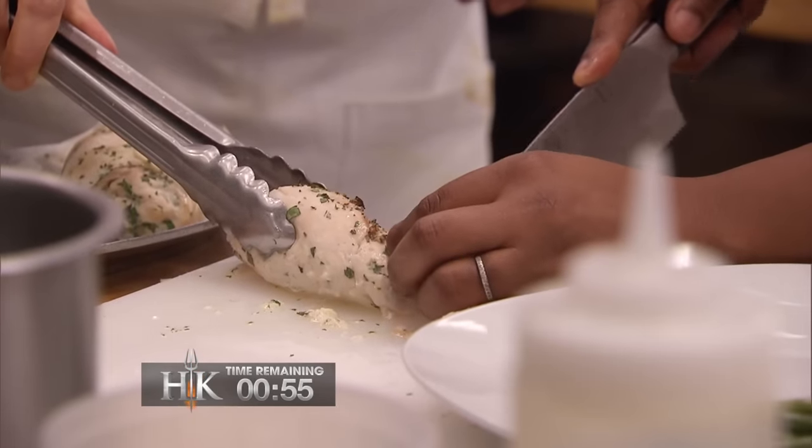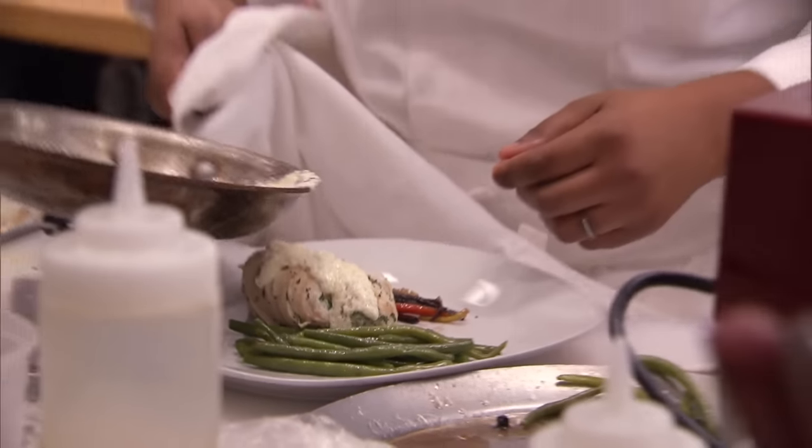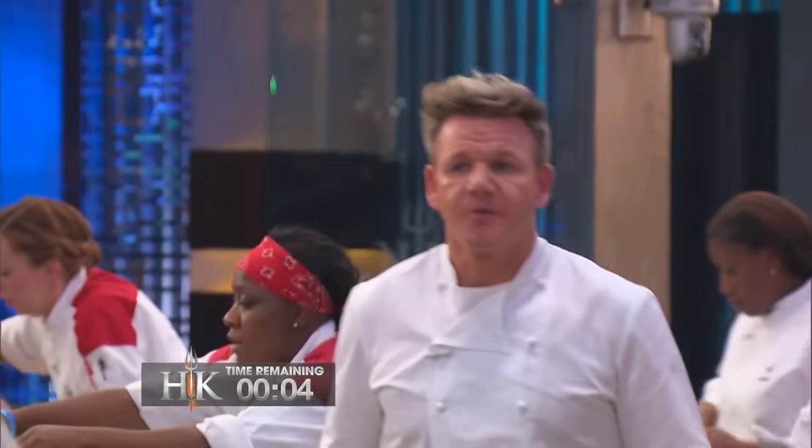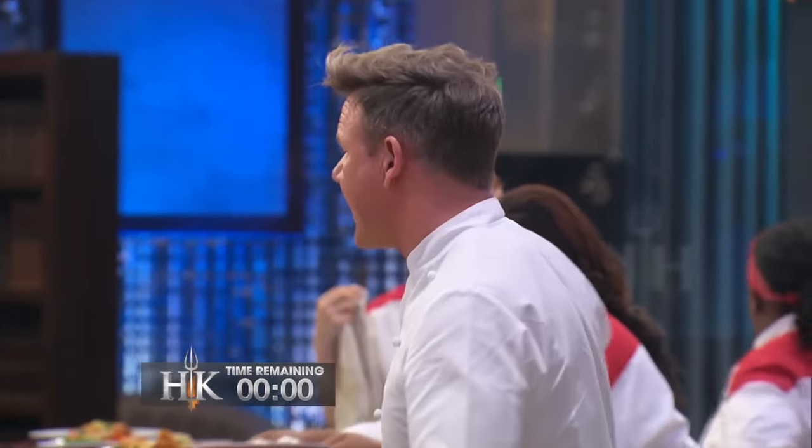There you go. It doesn't even look cooked all the way. My chicken's not cooked at all, but there's nothing else you can do about it. I have to put on a plate and then run to the front, see what happens. 5. Come on, get it on there. 4. Behind. 3, 2. Come on, move. 1. And serve, guys. Let's go.